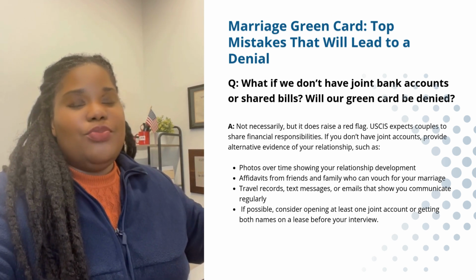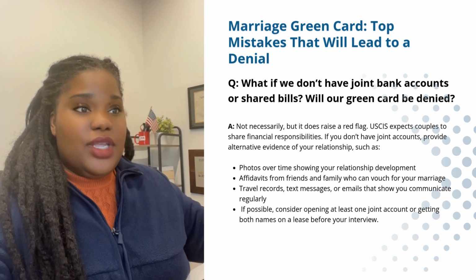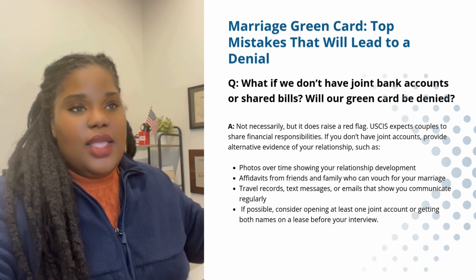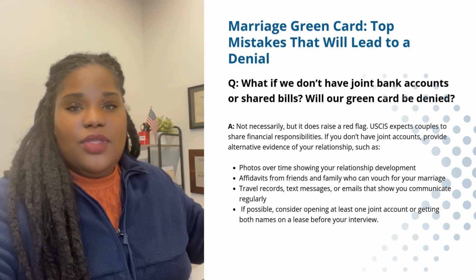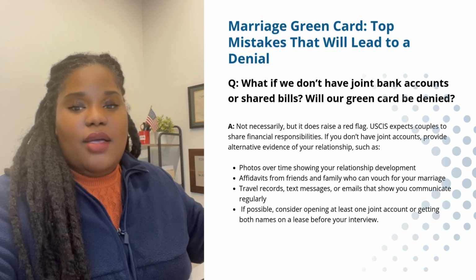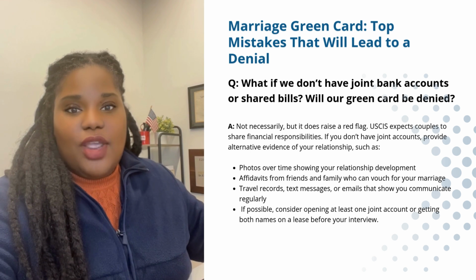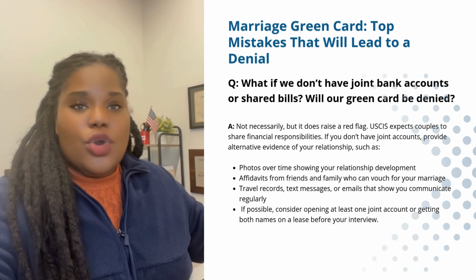If possible, you want to consider at least opening up a joint account and getting both your names on it and using the account, right? Making it active. Some couples might not have a joint bank account in the beginning because maybe the marriage is really new, but maybe you are on each other's life insurance, or maybe you wouldn't have filed taxes, but maybe you did file taxes together, right? Or maybe your spouse has added you to their work insurance, right?